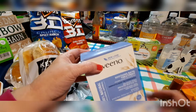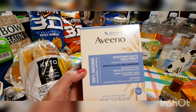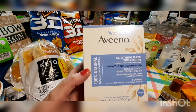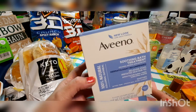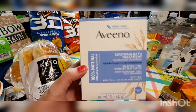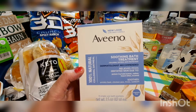But our vet did recommend this. This is Aveeno. It's 100% natural colloidal oatmeal. And we got lucky. We found it on the markdown rack too. This wasn't on the markdown rack. I thought it was on the markdown rack you got it from. Oh, no, this wasn't on the markdown rack. It was the only box they had. That's probably why you're thinking that. It must have been right close to the clearance aisle then.